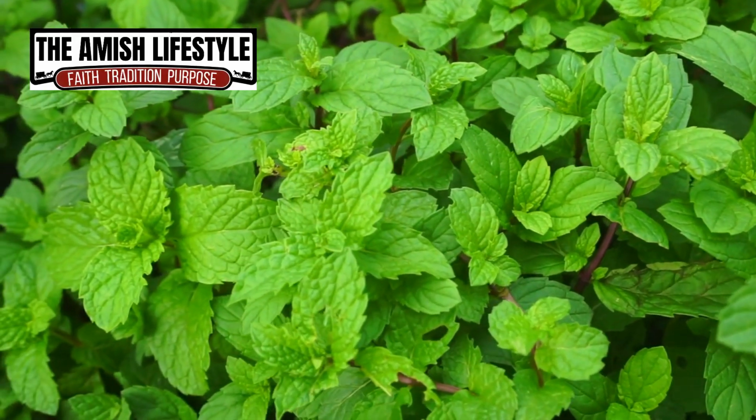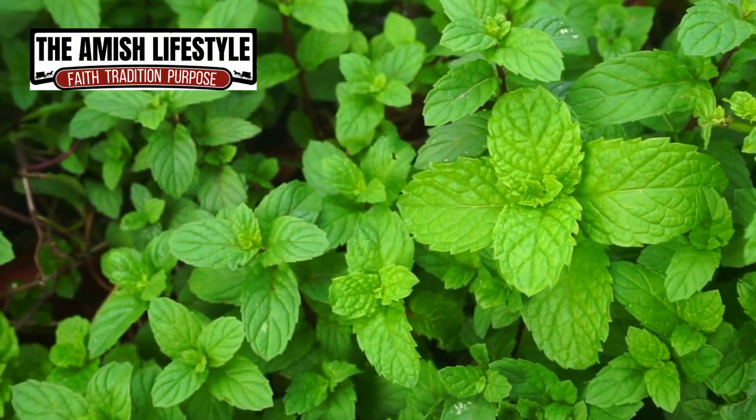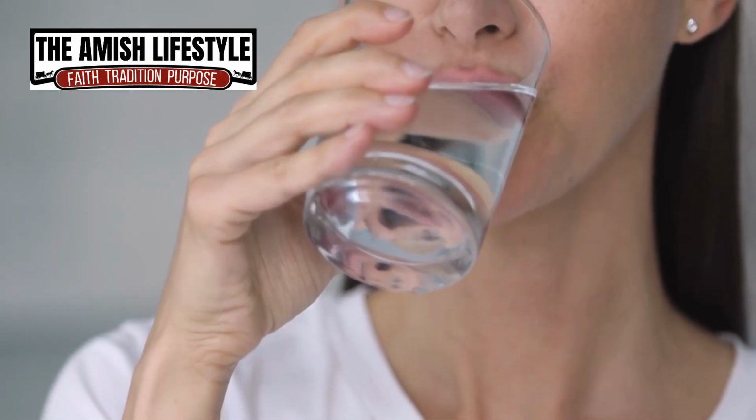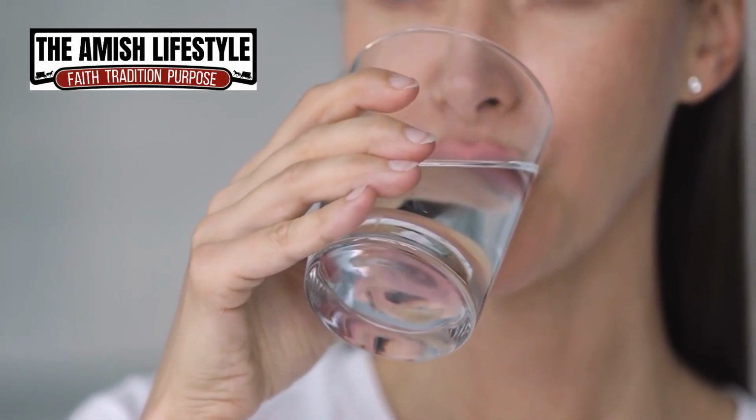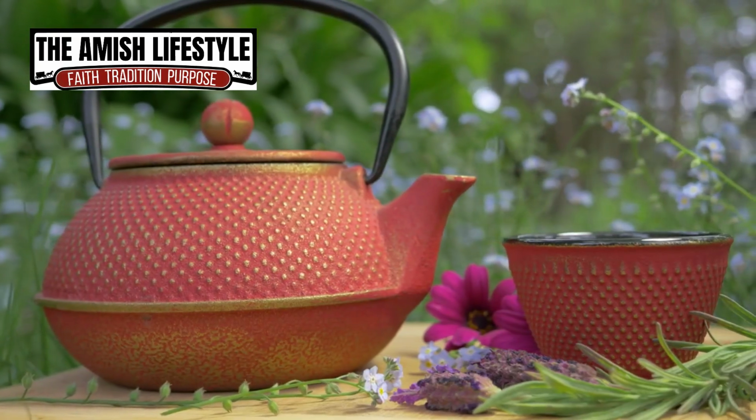After a long day in the fields, they brew a weak pot of mint tea, let it cool slightly, and sip it slowly on the porch. It hydrates, calms the nerves, and helps regulate body heat. Unlike sugary sodas or iced coffee, herbal teas don't spike your energy or dehydrate you. They work with your body, not against it.